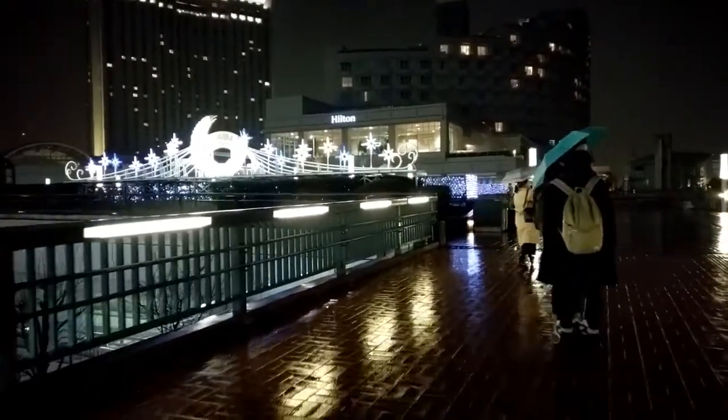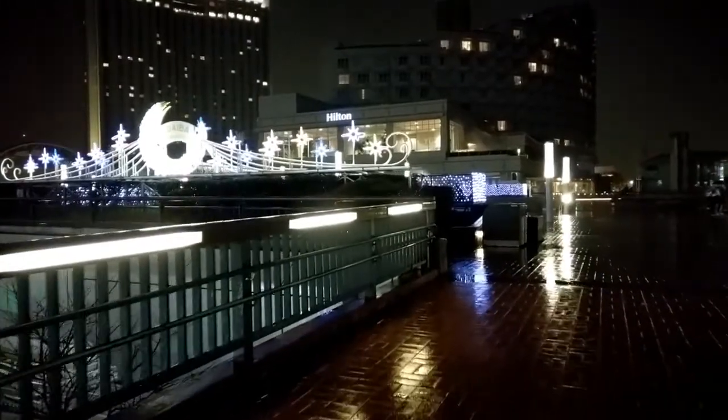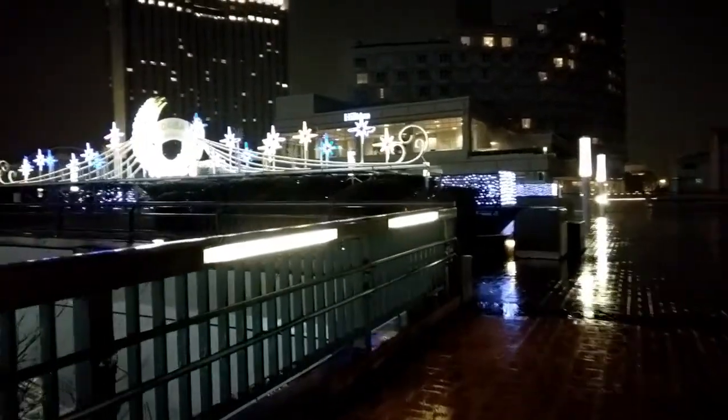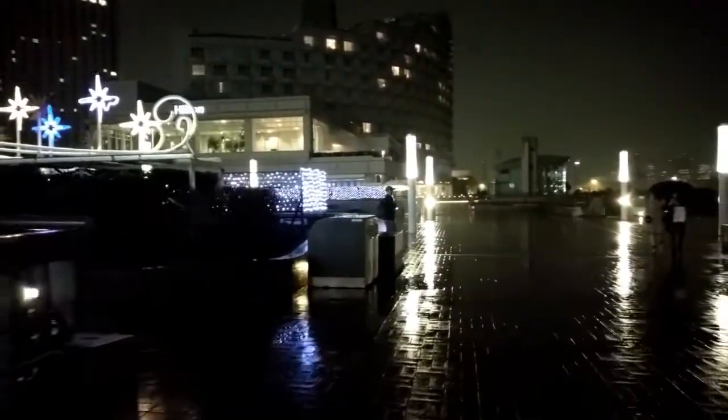Can't really see the lights properly. But it's Odaiba Illumination. It's not a number 6. Yes, it's not a number 6.